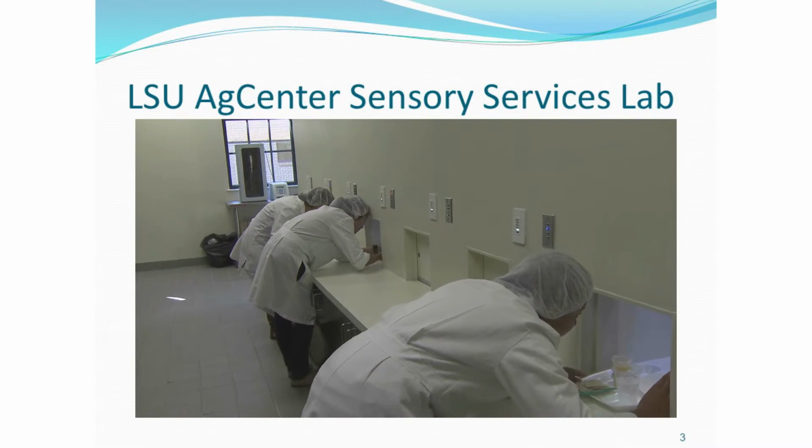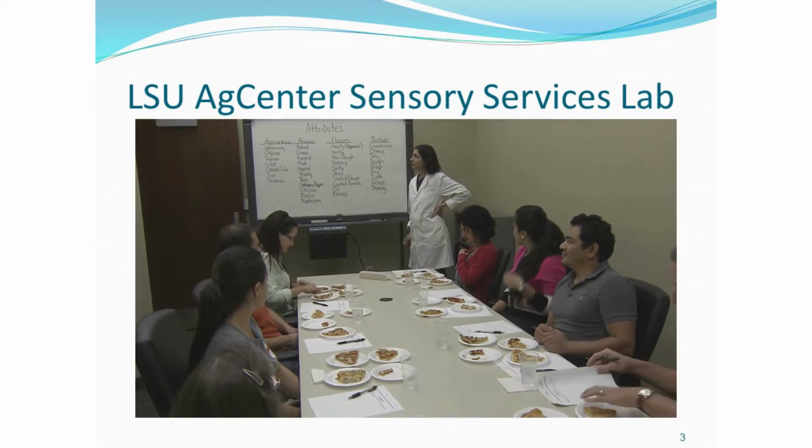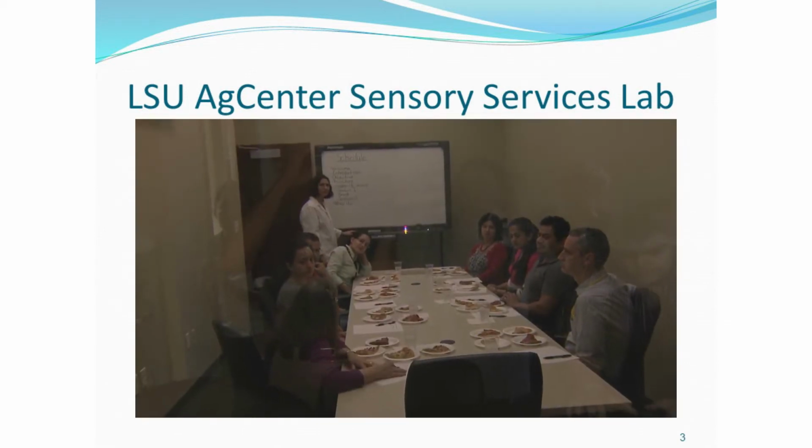We can help the company determine if products are different, if the products are acceptable, or which one they would prefer more or like more, and which one they would purchase more often. The center is outfitted with a sensory booth that seats 16 consumer testers. It has 2 conference rooms which can be used for consumer panels and descriptive analysis. One includes a one-way mirror for observations.